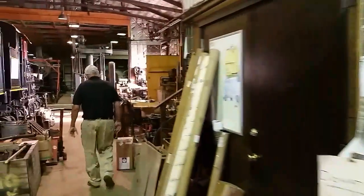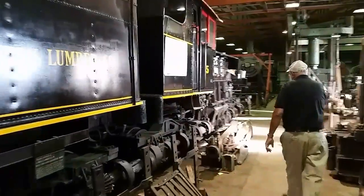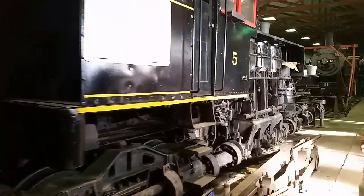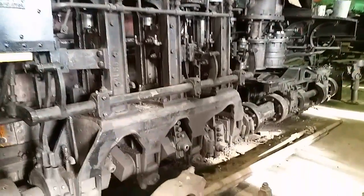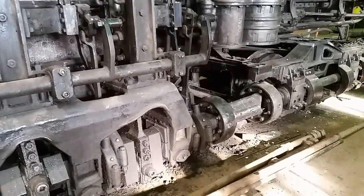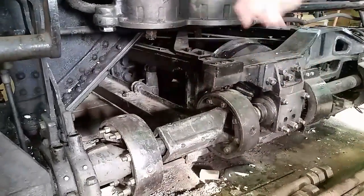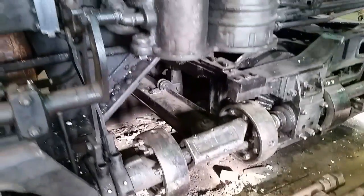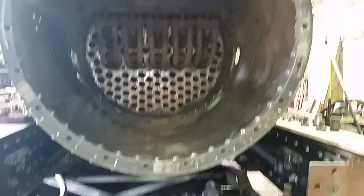So Shay locomotive, pretty distinctive in that it's gear driven. They used to use these out in the forests, up in Michigan, out west, places where they had uneven tracks. And so they needed to be able to go on this uneven track, and this gear drive is how they did it. And these are big old universal joints right here for it. Here's the cylinders. And at this end, here is looking into the firebox, into the boiler of this locomotive.